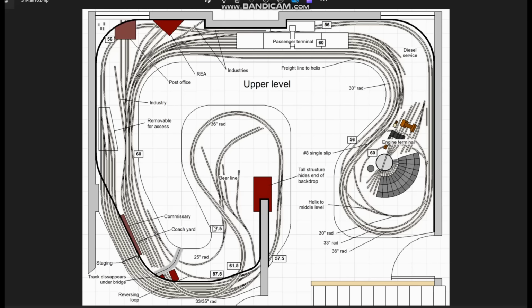And actually it's probably more prototypical that way anyway, because many major cities throughout the country have had their main lines raised above street level to reduce congestion in the city, whereas the local lines often remain as they were. So I felt this would be a good opportunity for a city viaduct over a complex of roads, industries and alleyways. And the client also liked that idea.